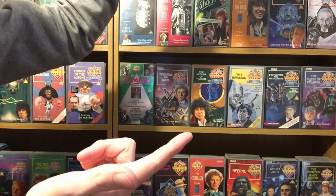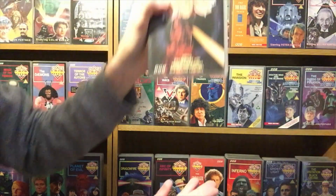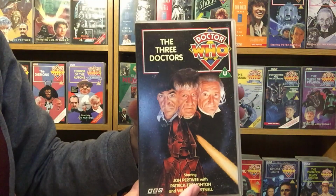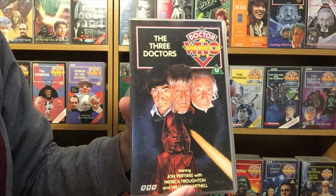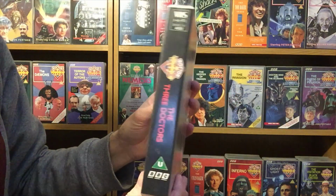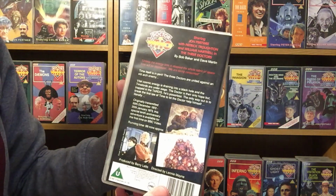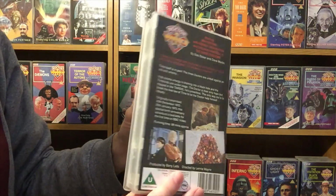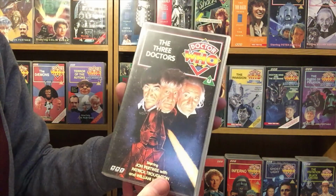Then we move on to a story containing William Hartnell, Patrick Troughton and John Pertwee. It is the Three Doctors, an incredible feat. This was to basically celebrate the 10th anniversary of Doctor Who, and it is incredible. It has Omega in it for the first time, all about antimatter, and of course those lovely gel guards. I rate this story 8.5 out of 10.